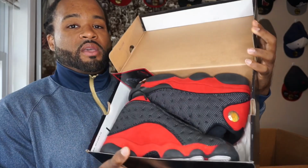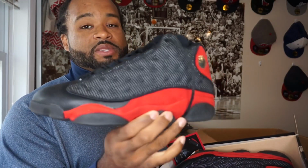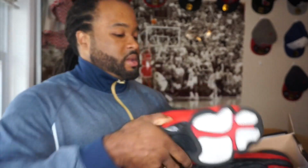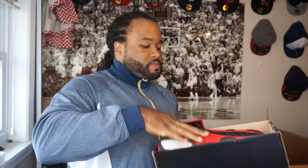This is a grail shoe for me, man. These are dope. And they are GR. But y'all sleep if y'all think this GR is not killing some of these limited shoes, man. These are hard, man. Show y'all one more time. I probably won't be keeping them because I already have them. These are dope. I have the newer release.